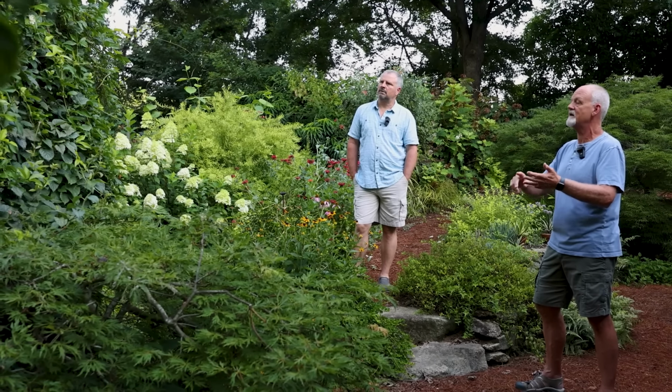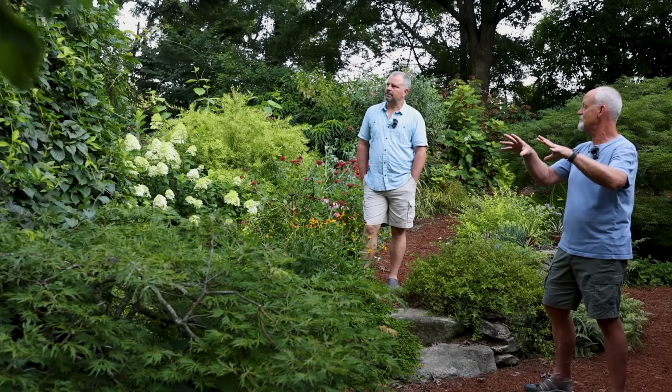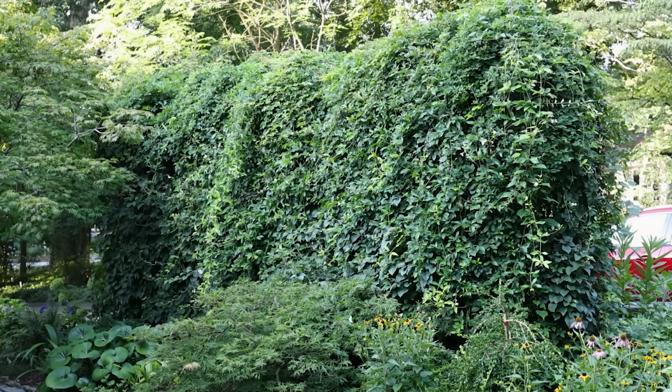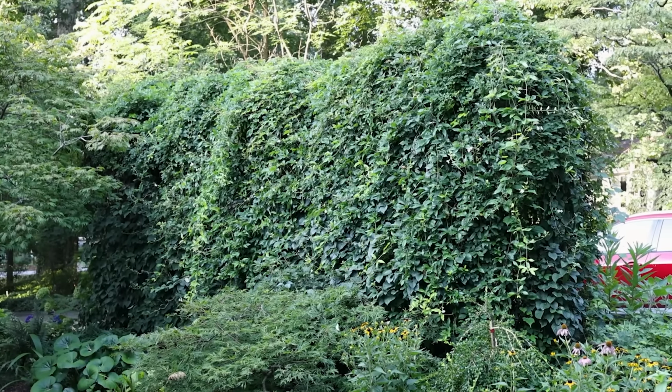And then we put schizophragma, climbing hydrangea, cross vine, let's see what else, chocolate vine. We just threw a bunch of vines in there and let them duke it out. And so this is the result of that. It serves us both on either side, and yet also creates more of a vertical aspect in this area of the garden, which works out really well.